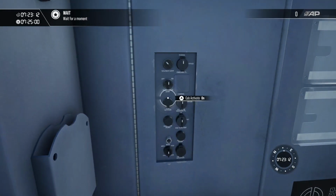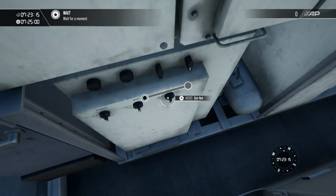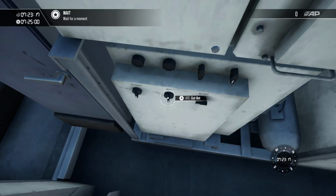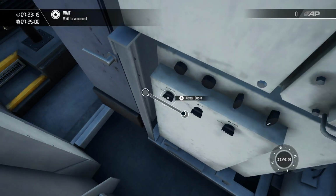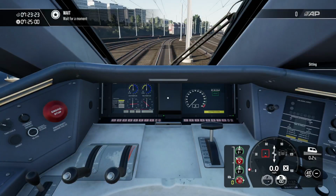Cab is now activated. We now turn safety systems on. We can also talk about what they've fixed on Trenton, which isn't a lot. I need to check the timetable, see if they made changes to that. So, introductions, tutorials and scenarios.